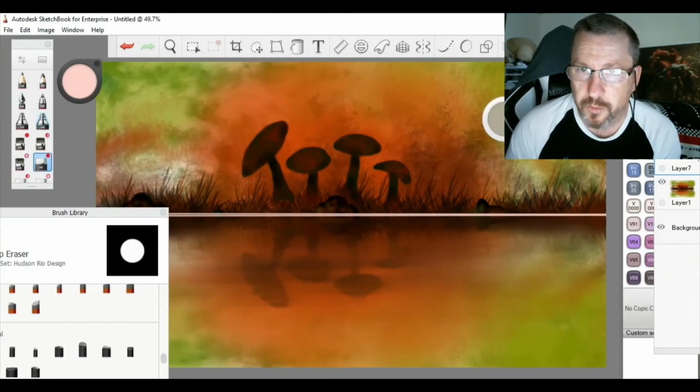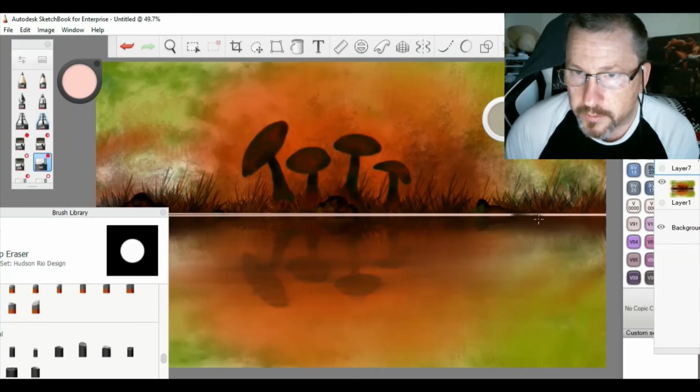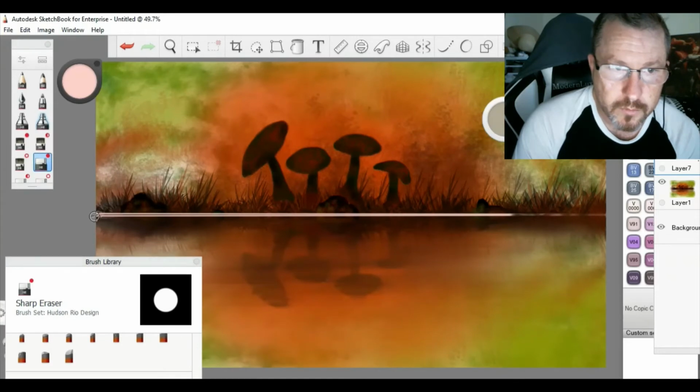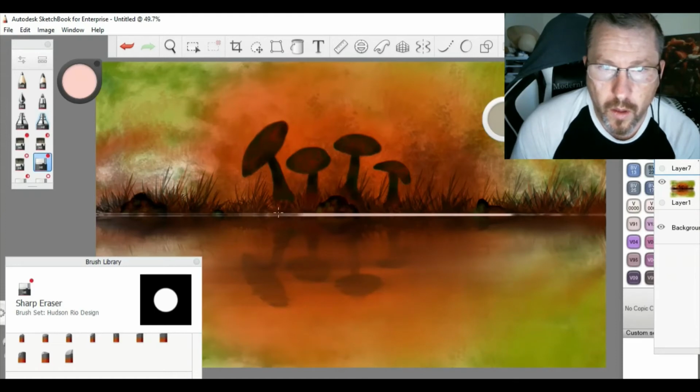And I don't want my eraser to be super strong for this, because we don't want it to be just super cut and dry here. We want to give just kind of an impression of a shoreline. Just kind of the edge of the water is what we're trying to show here. And I don't want it to be exactly the same on the top and the bottom.